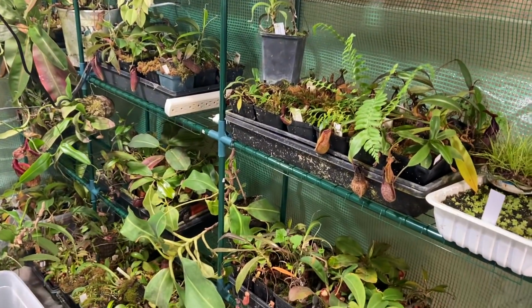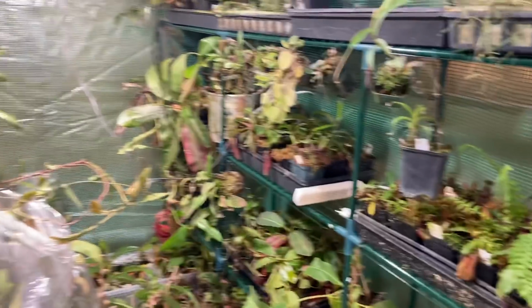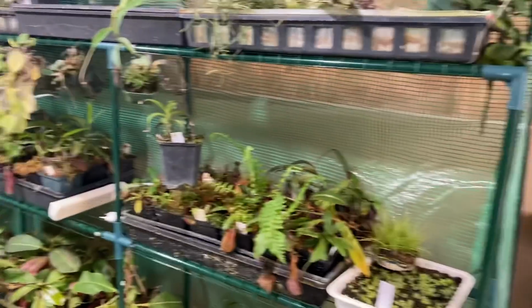I haven't seen any issues. So that's really good. And it's going to be sorted, and this obviously won't be staying in here. I'm rushing to get the greenhouse built to get stuff like this back in the greenhouse.